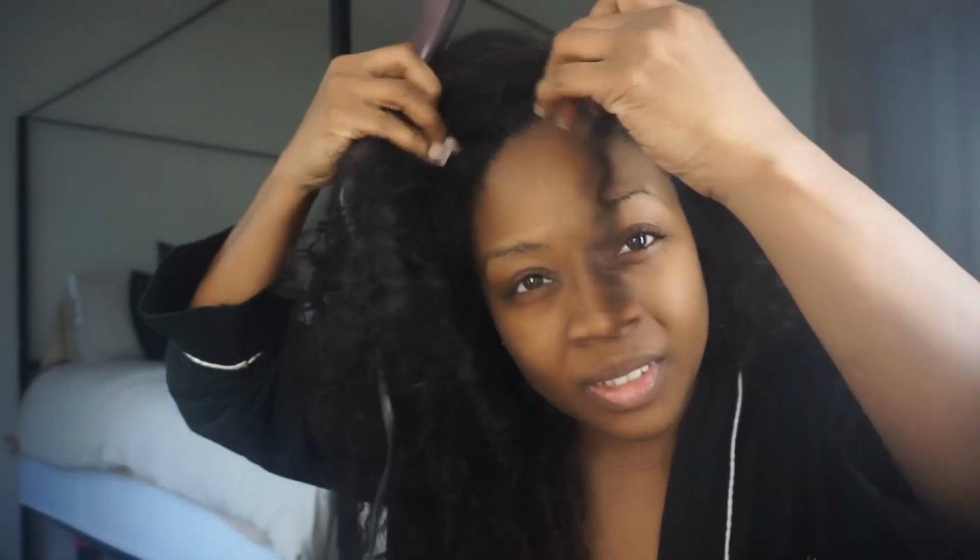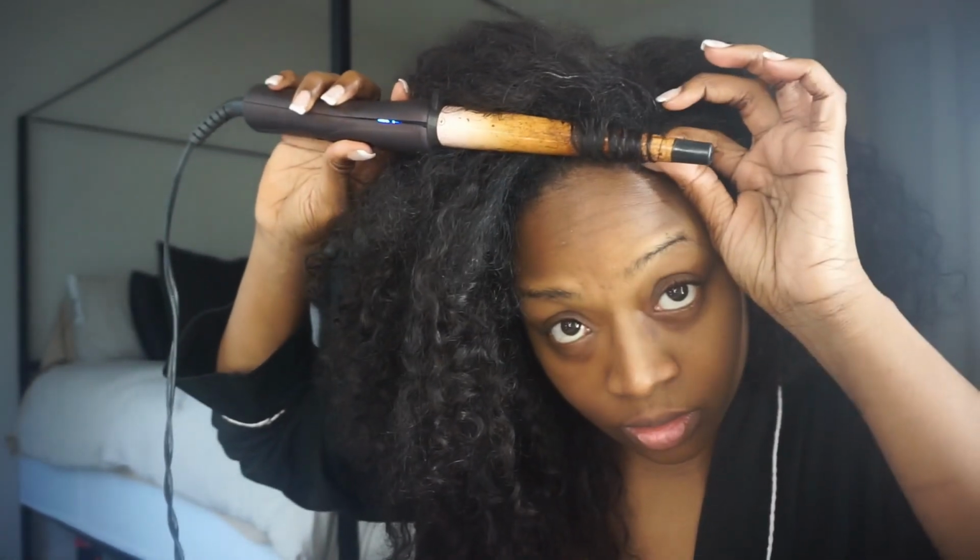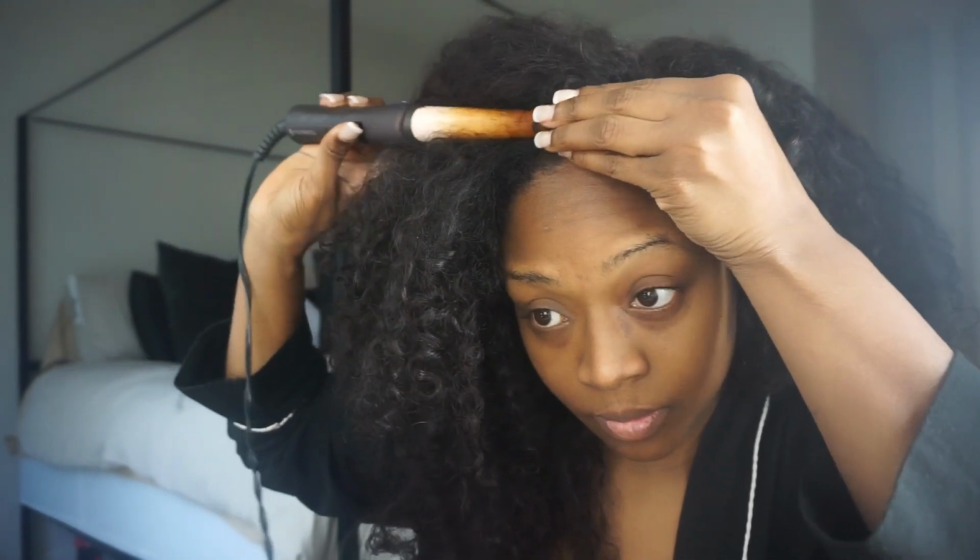Let's get started on my makeup. Wait, I'm gonna curl this little real hair part into this part to make it look better, because that part a little too straight. Okay. Okay, that's better. I'm gonna do like two more.